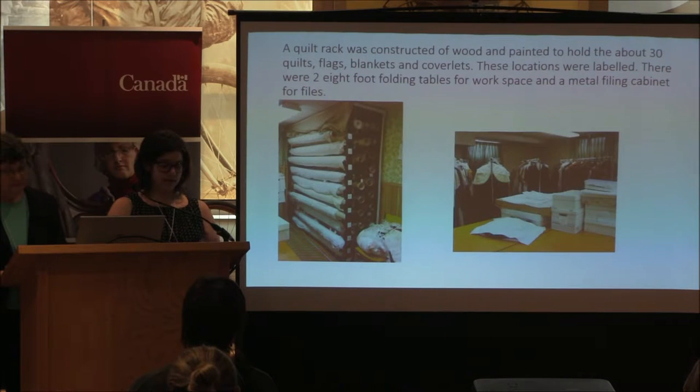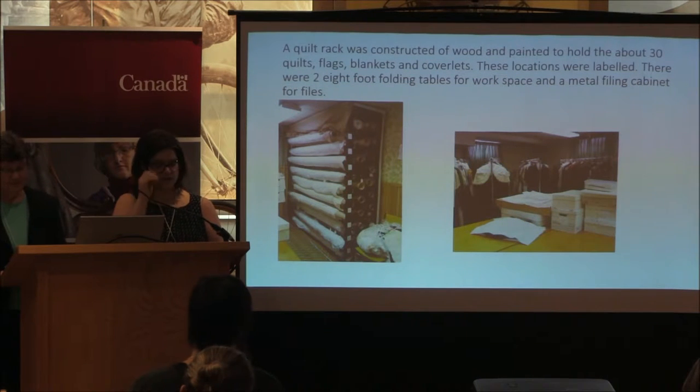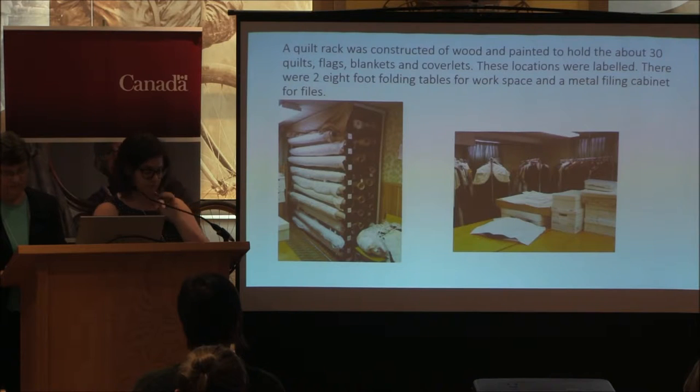We had a rack designed and constructed by one of our society volunteers, who is an engineer. The quilt rack was made out of wood and was painted, and this is what we used to store our rolled part of the collection, which at the time included around 30 quilts, flags, blankets, and coverlets. These were stored as per CCI guidelines on cardboard tubes, rolled on the racks, and covered with muslin covers. The cardboard tubes that we used were obtained from a printing company and were originally used for rolled paper.